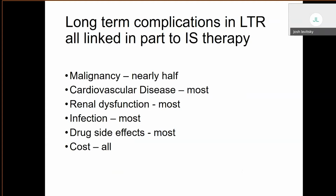Cardiovascular disease, most patients have some form of cardiovascular disease, from just hypertension to more significant, like coronary artery disease or strokes. This is a significant problem in this population. Renal dysfunction, over time, most patients have some degree of renal dysfunction or chronic kidney disease. Infection is increased in these patients because of immunosuppression therapy. Most patients do have some type of drug side effects, particularly early after the transplant, but maybe long-term. And of course, these medications are costly to the patient and the healthcare system.